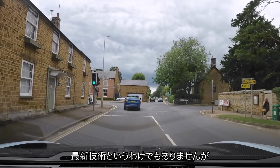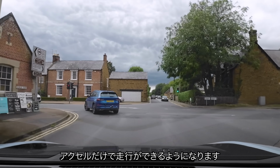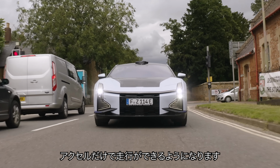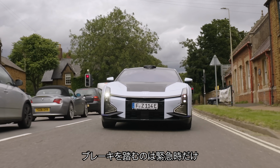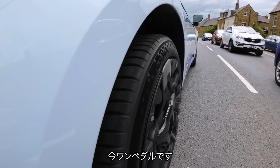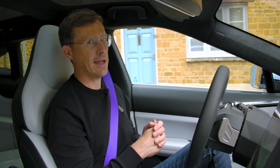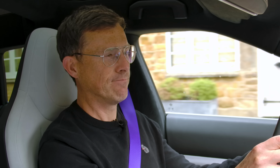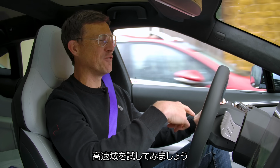It's not the most aggressive the way it slows down when you're using one pedal driving, but you can definitely drive around just using the throttle pedal for most of the time, and only in emergencies will you need to hit the brake. Because look there, I'm doing it again, one pedal driving, there. You're ruining it, Hi-Fi, you're still rolling forward. I think it's because we're slightly downhill. Anyway, you get the idea. We need to try out some faster roads though.